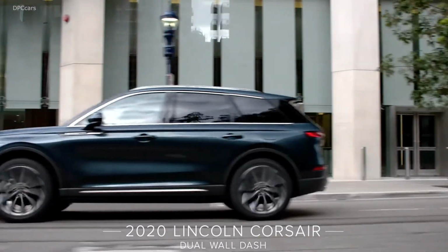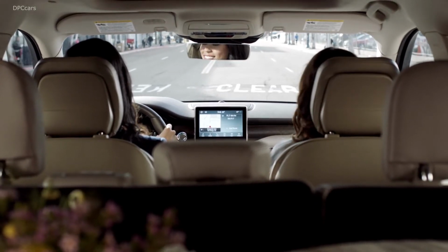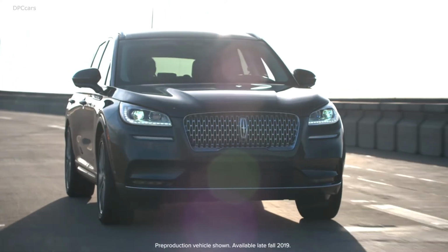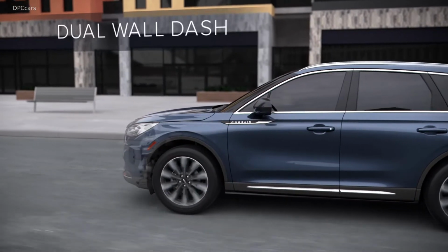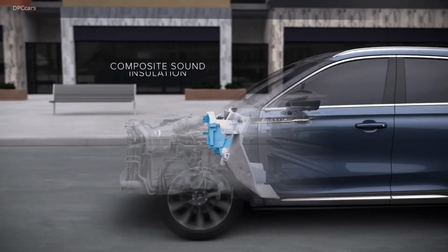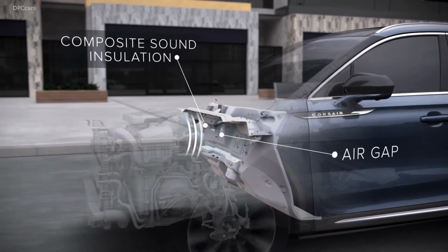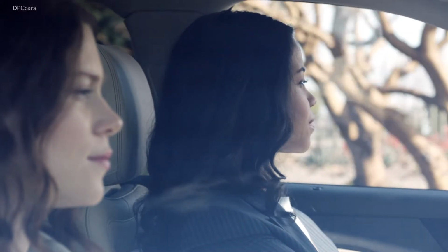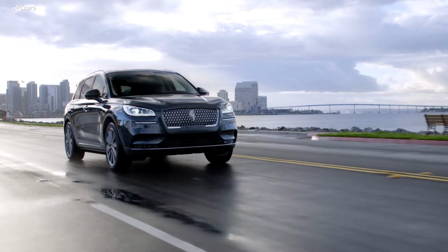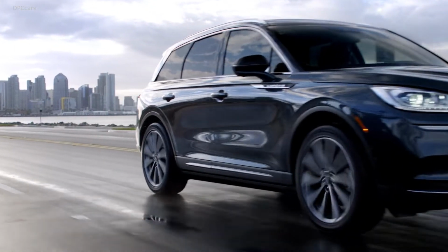Sometimes, the best features of a Lincoln vehicle are the ones you don't notice, such as unwanted noises that interfere with music or conversation. To create a quiet sanctuary, the all-new Corsair features the dual-wall dash. It adds a sound barrier between the passengers and powertrain, including an air gap that helps keep sounds out of the cabin. The dual-wall dash works together with other innovations, such as active noise control, to give Corsair the quietness you expect from Lincoln.